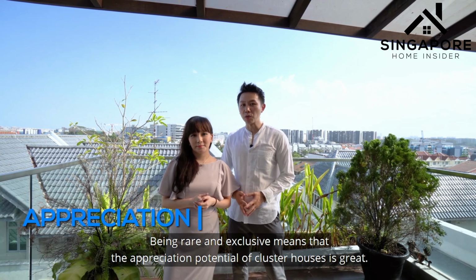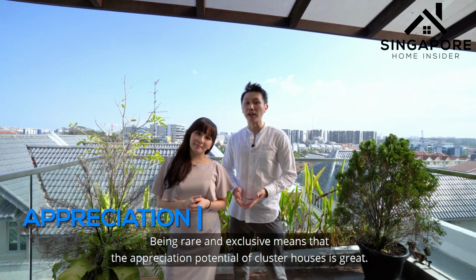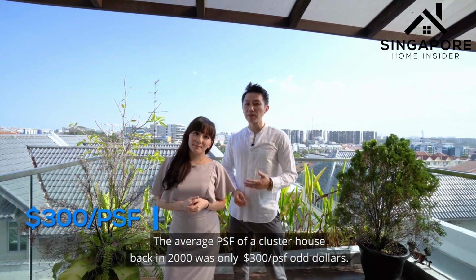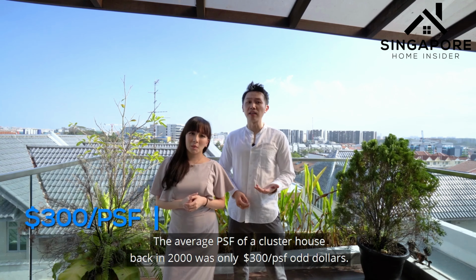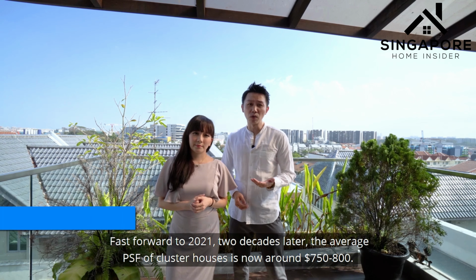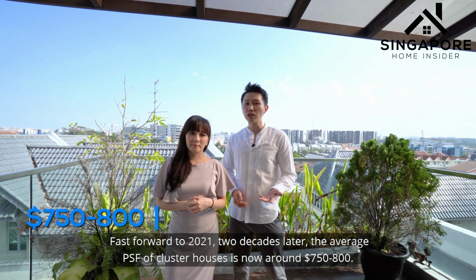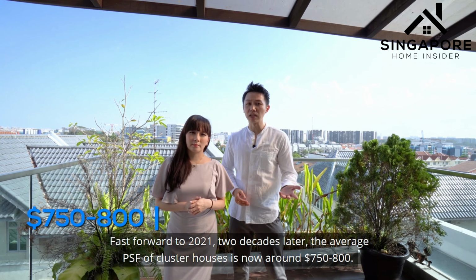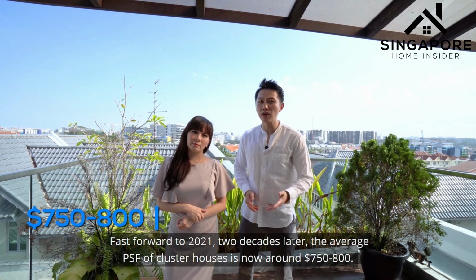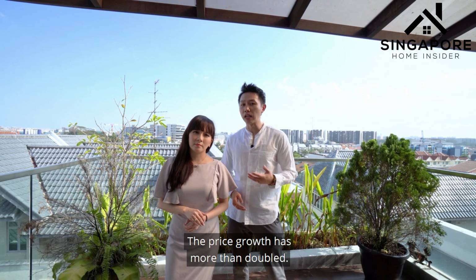So being rare and exclusive means that the appreciation potential of cluster houses is great. The average PSF of a cluster house back in 2000 was only about $300 per square foot. So if you were to fast forward to 2021, 2 decades later, the average PSF of cluster houses is now around $750 to $800 per square foot. So you can see the price growth has more than doubled.